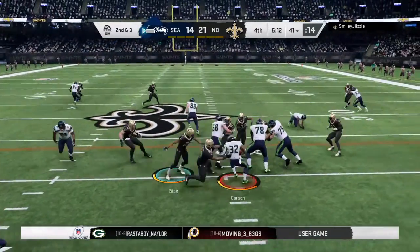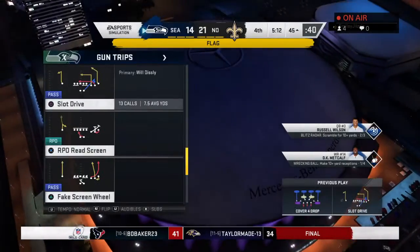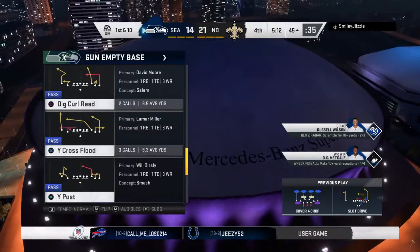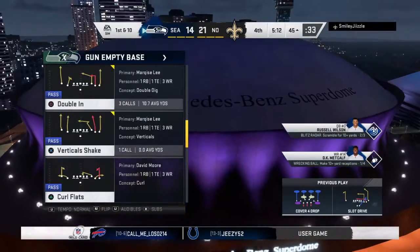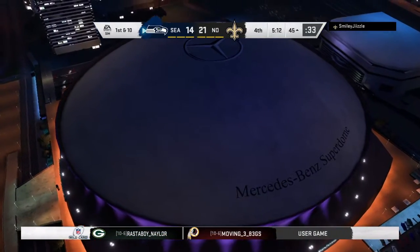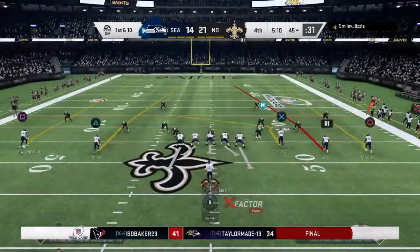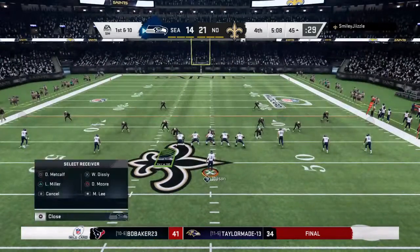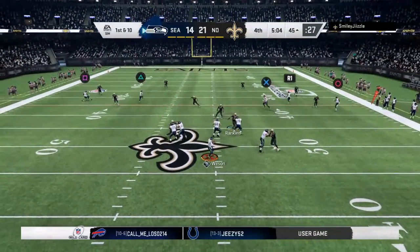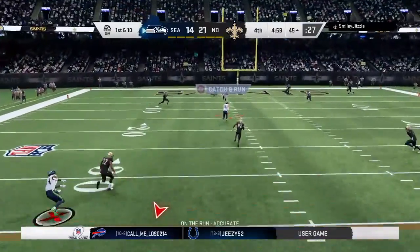On 2nd down now. It's Carson. And he's going to be brought down by the face mask. Here come the flags. This is going to get him a first down. So the yellow flag came out, and that leads to a new set of downs for this offense. 1st and 10. From the gun, it's Wilson. Dancing to his left. Now he's going to let it go.